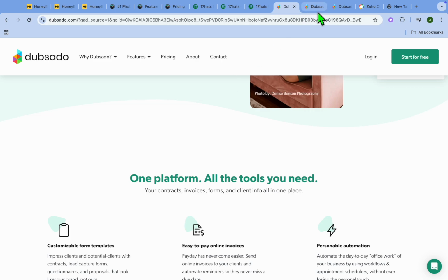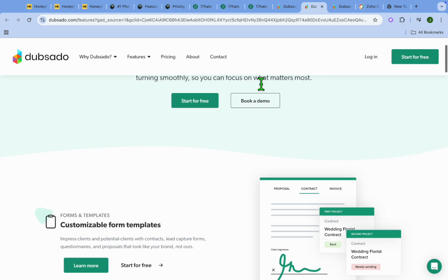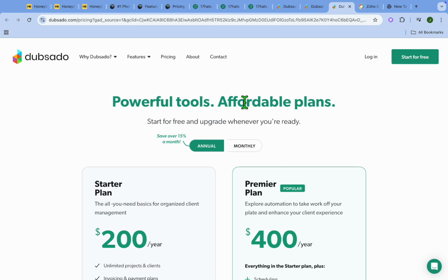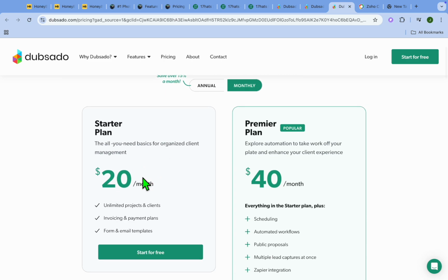The only pullback that I would say with Dubsado is because of the amount of features that it has, there may be a slight learning curve if you're just getting started. So it might take some time to get used to everything, but once you do, you will definitely enjoy this platform. And if we look at their pricing, you can see right here, while you can get started for completely free, their monthly plan will start off at $20 per month and it goes up to $40 per month.